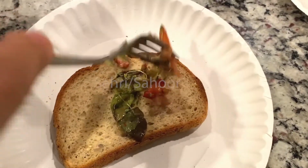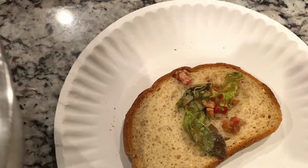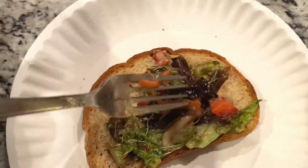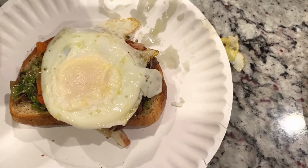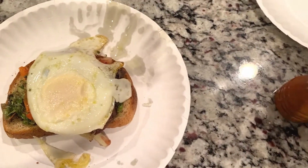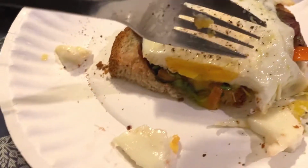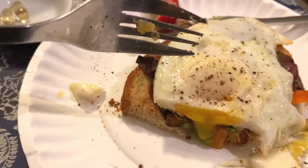Today I wanted to just share with you a few things I do for Sehri and Iftar. Today I had this whole grain gluten-free toast with some leftover salad that I'd made for Iftar the day before. Added an egg, salt and pepper, kept it simple, and just had that with some strawberries, my vitamins, and lots of water.